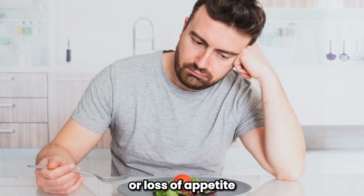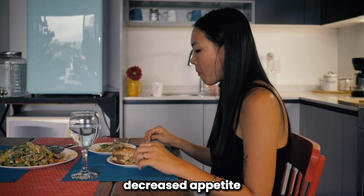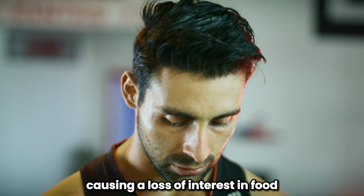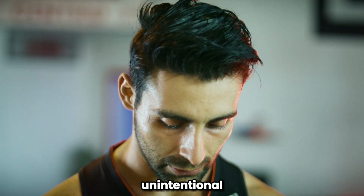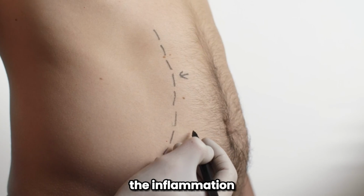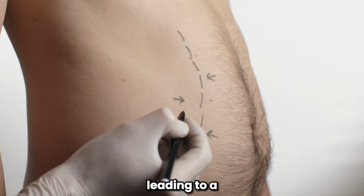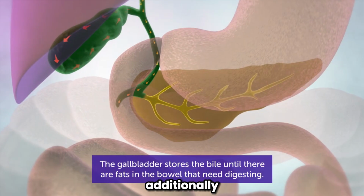Symptom 3. Weight loss or loss of appetite. Fatty liver disease can lead to decreased appetite, causing a loss of interest in food and subsequent unintentional weight loss. This can occur due to various reasons. The inflammation in the liver can disrupt the normal metabolism of nutrients, leading to a decreased appetite.